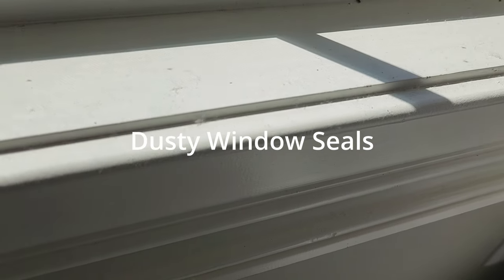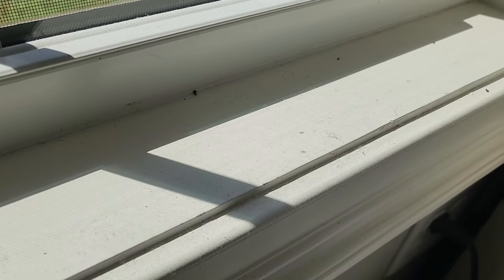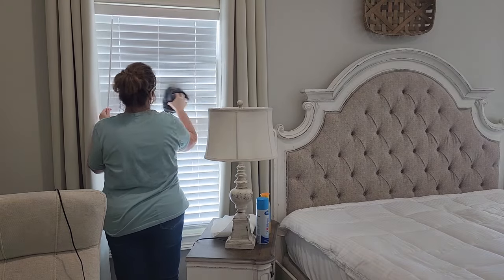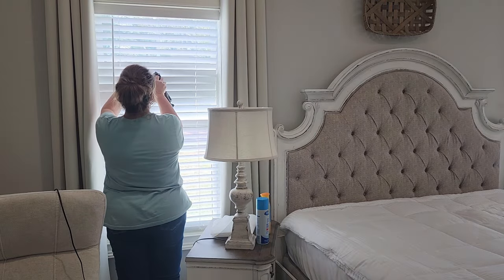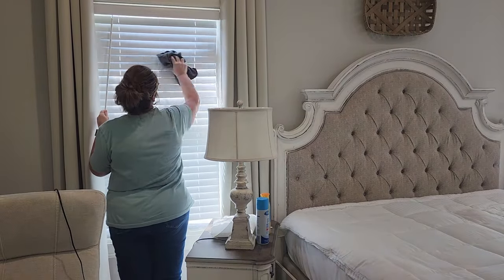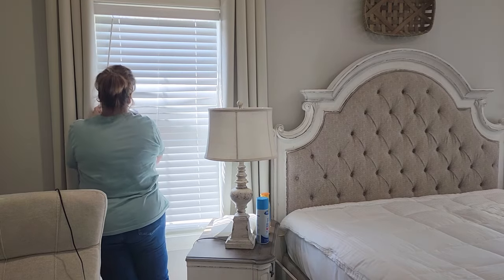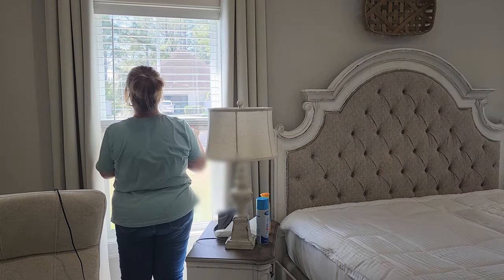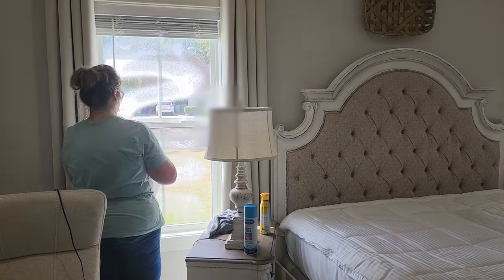Now that we have those washing, let's get to cleaning this dirty room. Look at these dusty window sills. I'm just using a dry microfiber cloth just to dust these blinds. I really despise blinds, y'all, but you have to have some window coverings, and I just haven't changed them all out in my house yet.